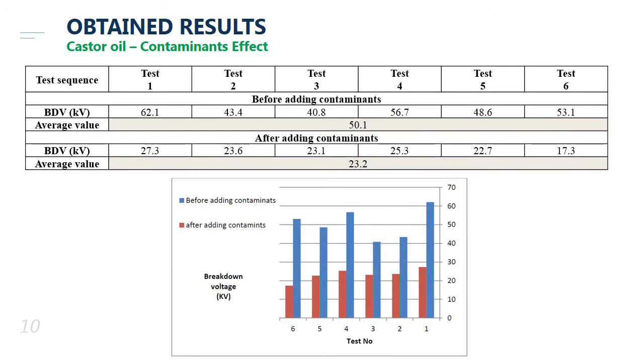This slide shows the effect of contaminants on the castor oil sample. Referring to the table and figure shown here, it is clear that the insulation strength of castor oil is 50.1 kilovolt on average before adding contaminants, and it is considered here as an excellent result. After adding contaminants to the castor sample, the breakdown voltage occurred at a low average value of 23.2 kilovolt.